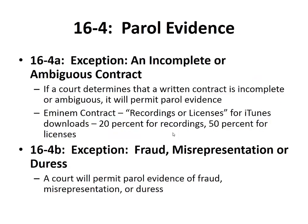Now, of course, there are exceptions. One exception is an incomplete or ambiguous contract. A court might determine that the written contract is incomplete or ambiguous, and it has to let in that outside evidence to figure out what the parties meant or to close out the contract if it was left incomplete. There's also an exception when there are situations of fraud, misrepresentation, or duress. Court permits parole evidence of those things to be admitted in court.